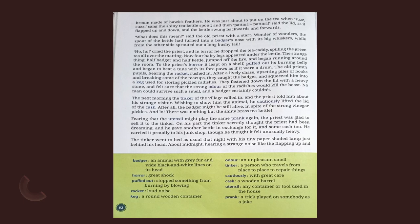So slowly and gradually he opened the cover, the lid of the cask. Cask is a wooden barrel. And cautiously means with great care, he opened the lid thinking that the badger could be still alive. So he very cautiously lifted the lid to show the tinker because he thought that maybe the badger is alive and he would jump out of the cask.